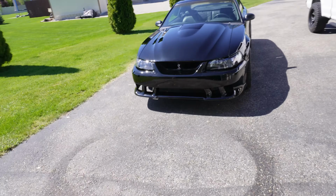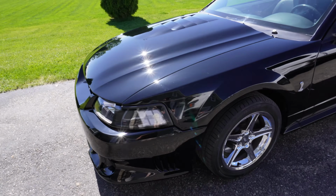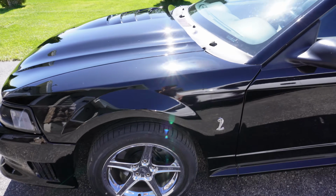Well, boys, after hours and hours of work, I'm gonna call the car done on the outside. It is by no means perfect. I am not a professional, but man, it turned out a whole lot better than it was. There are definitely a few marks in there, but it looks so much better. Black is hard, man. It is dirty all the time.